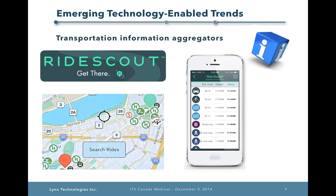Recently, we're seeing transportation information aggregators, such as the service provided by Ride Scout, and they're becoming more and more prevalent in today's mobile environment. In this example, Ride Scout collects the various transportation options available at a given location, such as bus, rail, bike share, car share, etc., and presents all this information in one simple app. The users have all the real-time transportation information in hand in order to select the best option that meets their travel needs at a given time and place.